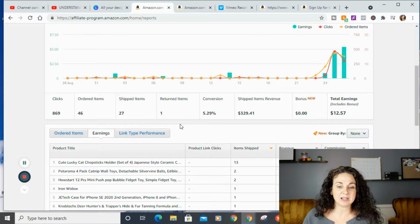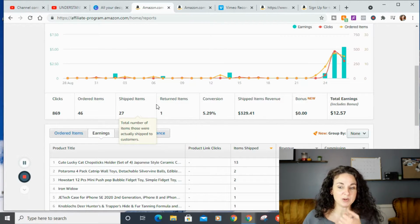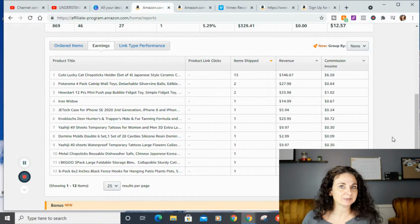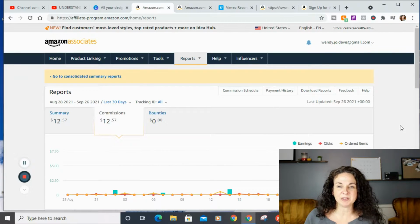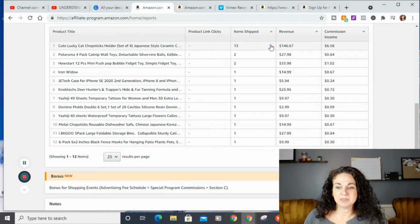You can see that in the last 30 days, I've had 1 item returned. And so there is a window there where you don't get paid on this. You get paid quarterly, I believe it is, through Amazon. So it's not going to show up right away on there. I think once a certain amount gets in your account, then you can withdraw it. But you can see, this is the commissions I get on all these different things.